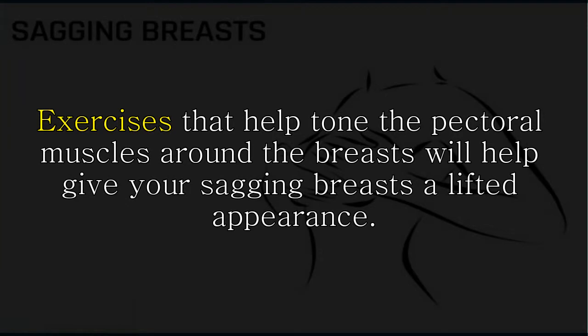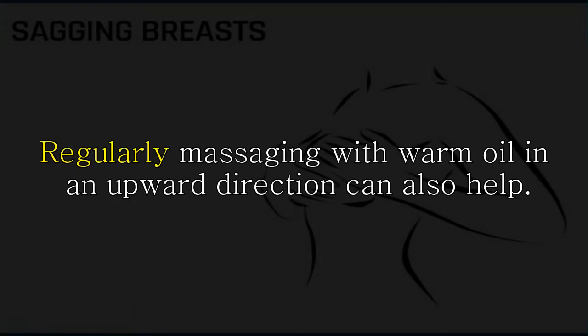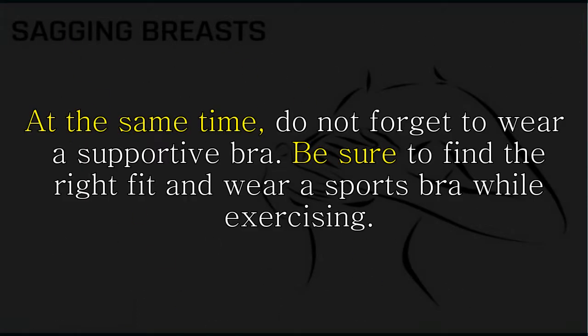Exercises that help tone the pectoral muscles around the breasts will help give your sagging breasts a lifted appearance. Regularly massaging with warm oil in an upward direction can also help. At the same time, do not forget to wear a supportive bra. Be sure to find the right fit and wear a sports bra while exercising.